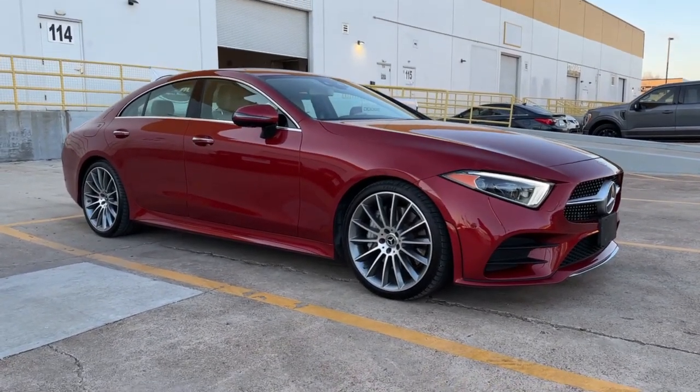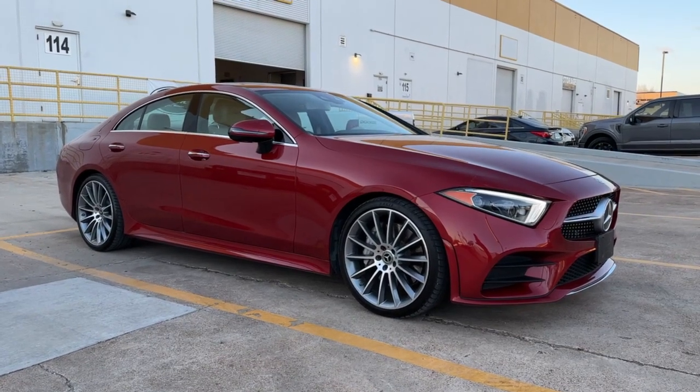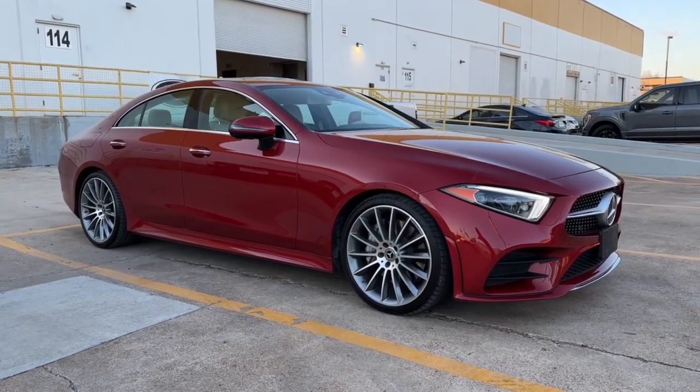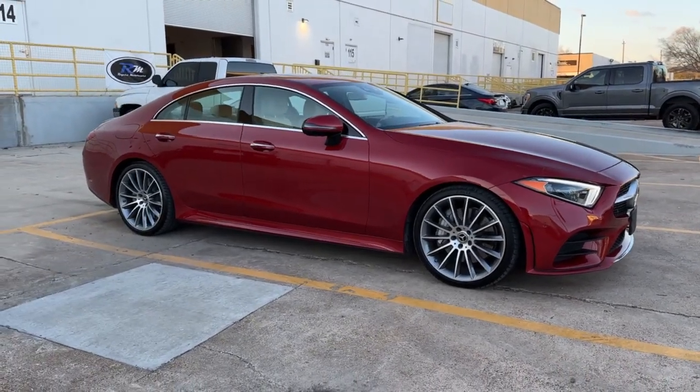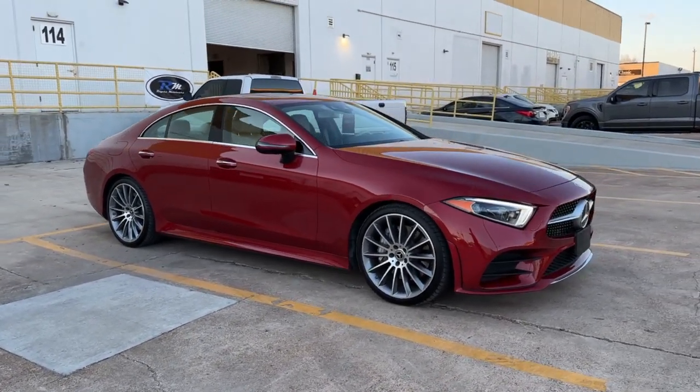Most of our deals, the cars get shipped out of town. We can help with that whole process. It's very easy. Diesel fuel is down right now, so shipping prices are not as much as you would expect.